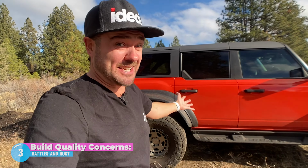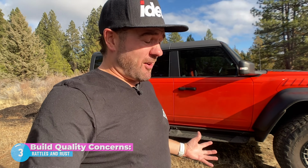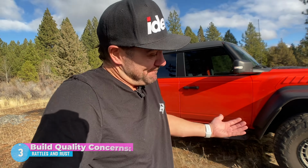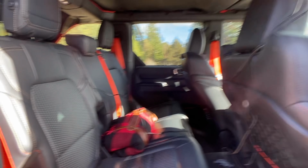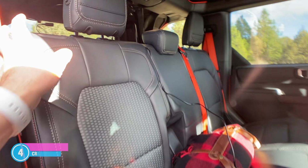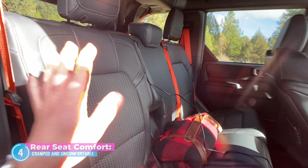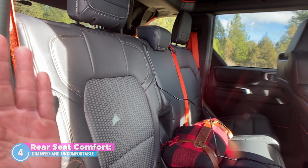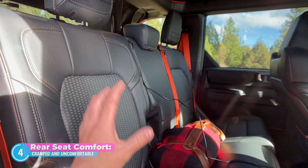And personally, the build quality when you're spending like 6 figures on something like this, and honestly, you'd expect a little bit more longevity and quality control, but it is what it is. It's a blue oval. The rear seats are also another downside. These actually do not even recline one bit, so it's a little bit too upright and it's kind of uncomfortable, especially on longer road trips.